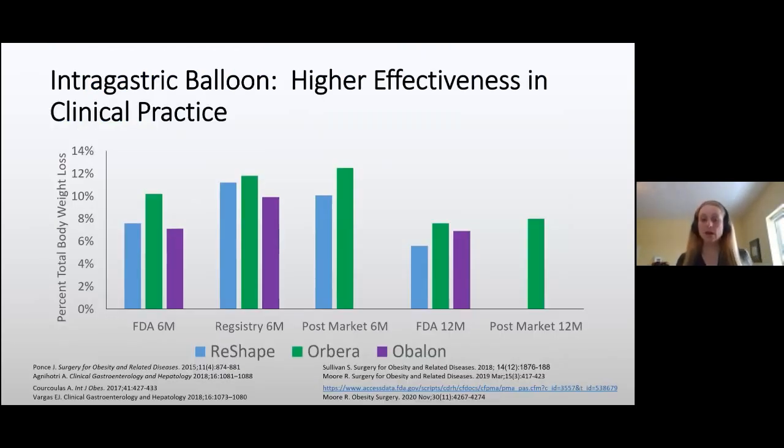In terms of the weight loss, we see that there's higher weight loss in clinical practice than in the FDA trials, and that's primarily related to the sham-controlled studies. What we've learned over time is that in the United States, sham-controlled study design suppresses weight loss in the active arms. Both the ReShape and the Obalon balloons were studied in a randomized sham-controlled study design, whereas the Orbera balloon was studied in an open label design. And we can see that compared to the FDA studies, in the registry and post-market studies we see significantly more weight loss in all of the balloons compared to the FDA, in particular sham-controlled, studies.